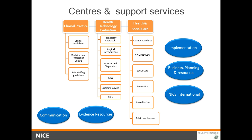In the middle, you have the Health Technology Evaluation Centre that provides guidance on technology appraisals, drugs, surgical intervention, devices, diagnostics, patient access scheme, scientific advice to manufacturers, and research and development. And lastly, the Health and Social Care Centre takes care of quality standards, NICE pathways, social care advice, prevention of diseases, accreditation of non-NICE guidance, and the Public Involvement Unit. And these are supported by implementation team, business planning and resources, including IT, evidence resources, and communication. And NICE International is one of the divisions at NICE.